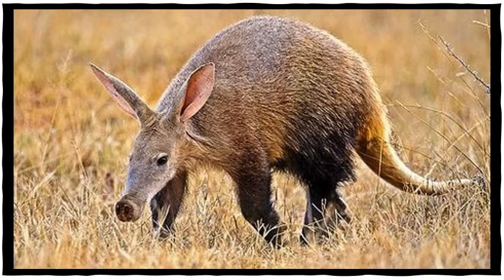The aardvark is smaller than most anteaters, its hair is not as thick, and its snout is flattened, like that of a pig. In fact, in Afrikaans, a language in South Africa, aardvark means earth pig.